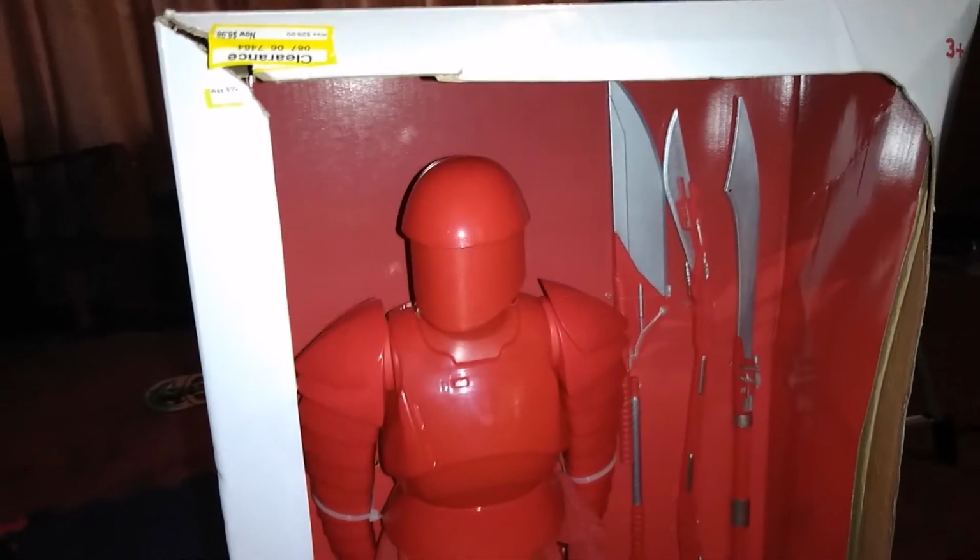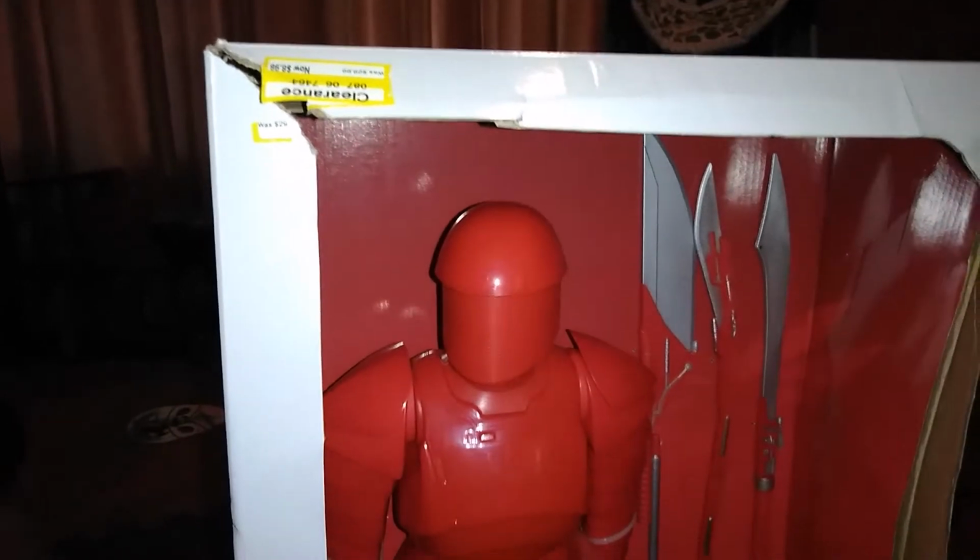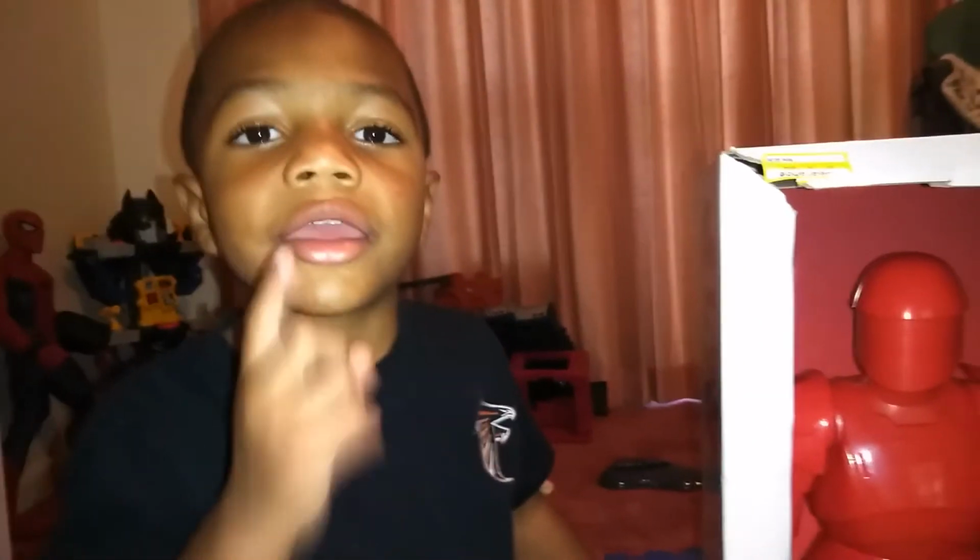This is the new toy that Raylan bought the other day. We got it 70% off at Target. How much was that? That was $3. It was $8.98.